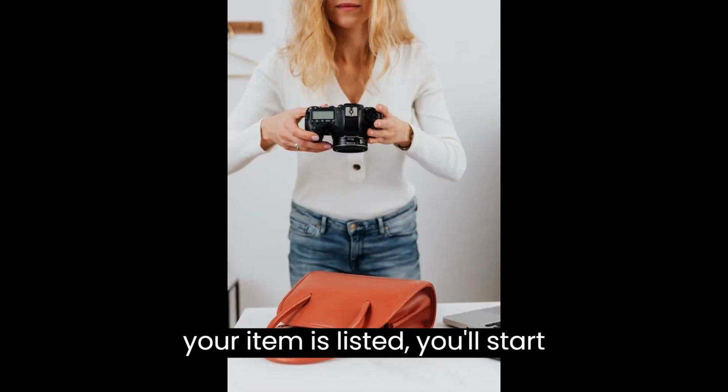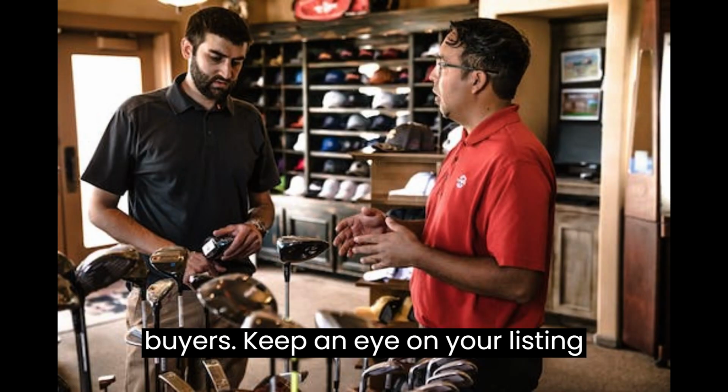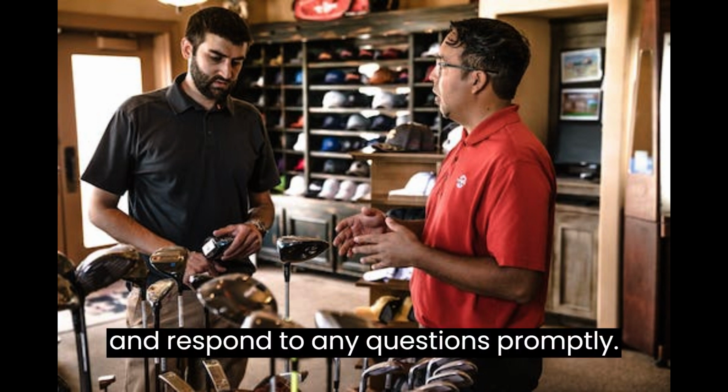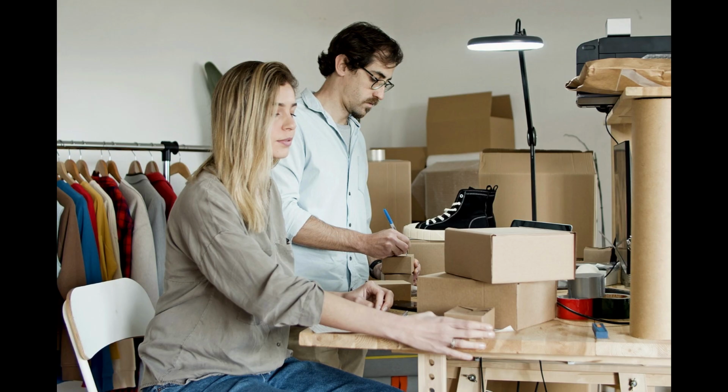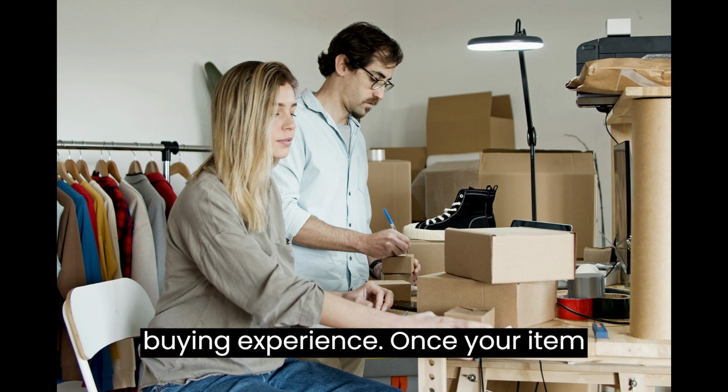Once your item is listed, you'll start receiving bids or offers from potential buyers. Keep an eye on your listing and respond to any questions promptly. Communication is key to providing a great buying experience.